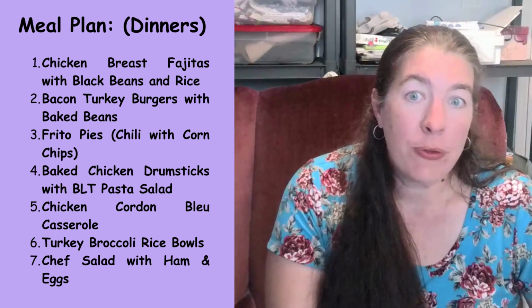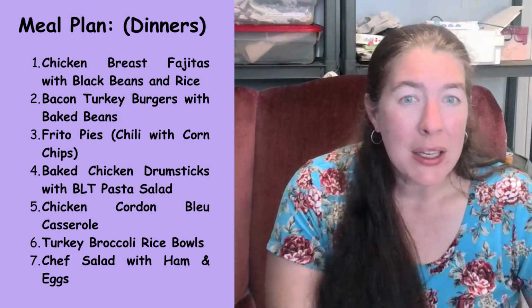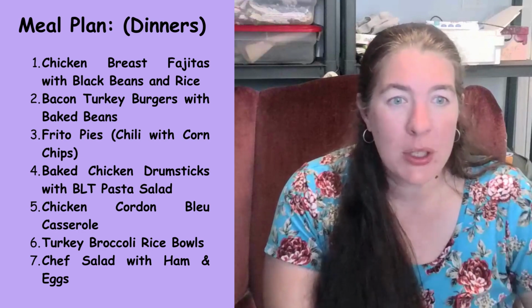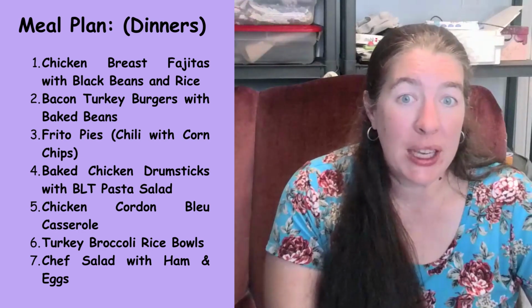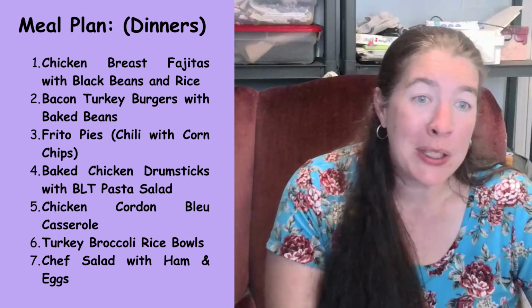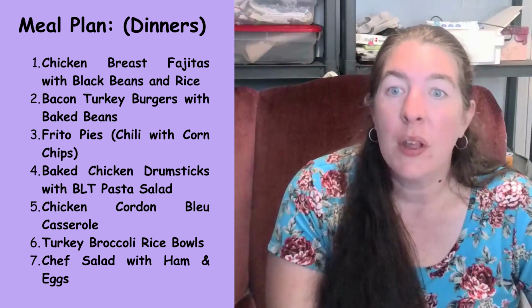Third night, we can do Frito pies. If you're not from the South or the Midwest, that's basically chili that's served with corn chips and sour cream and cheddar cheese on top. Then another night, we could have baked chicken drumsticks, or thighs if you don't like drumsticks. And I was inspired by the Suddenly Salad, so let's do a BLT pasta salad.